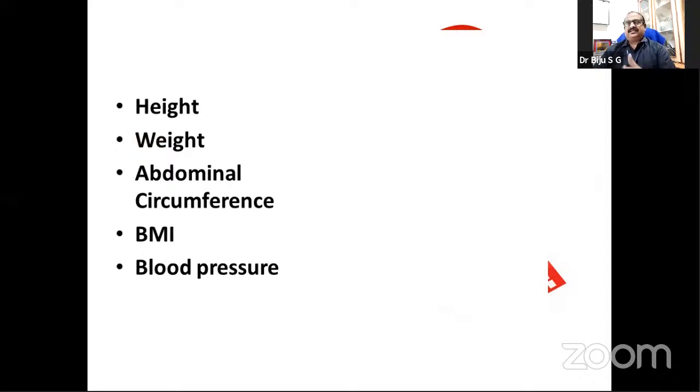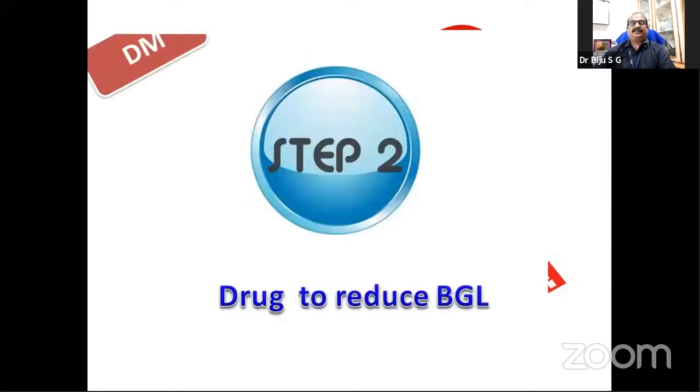And as a usual procedure, what we are doing: height, weight, abdominal circumference for the central obesity, body mass index, you know the formula of the body mass index, and blood pressure. This is mandatory in every case. When we are treating a case with the protocol, this is mandatory in every case.